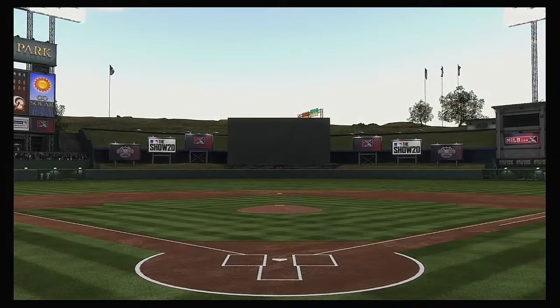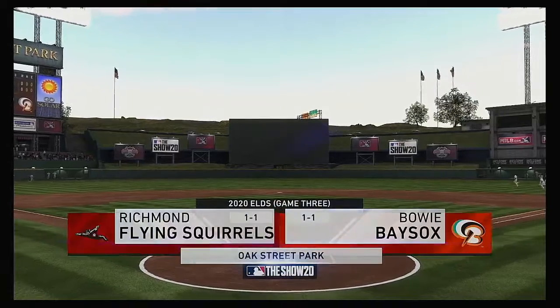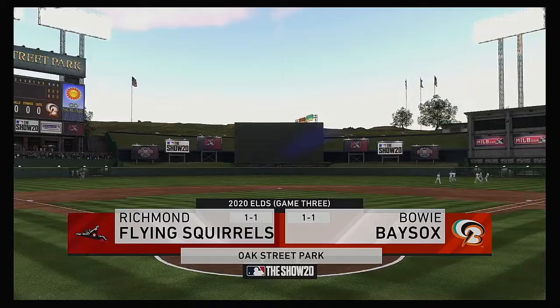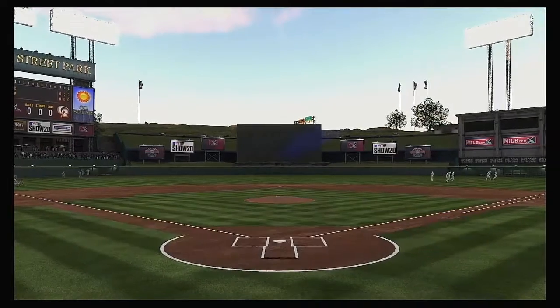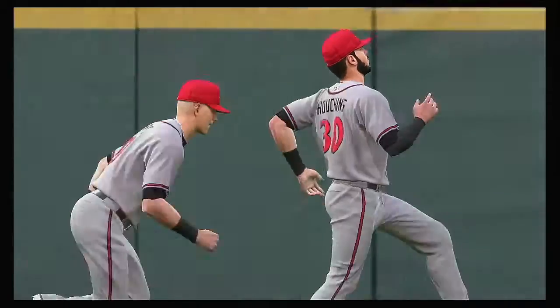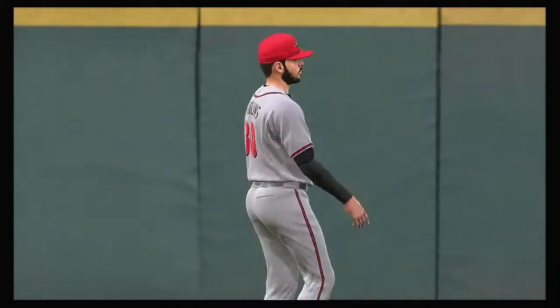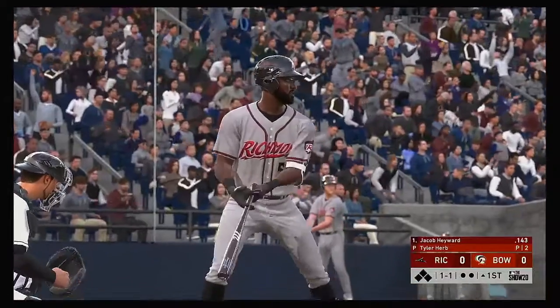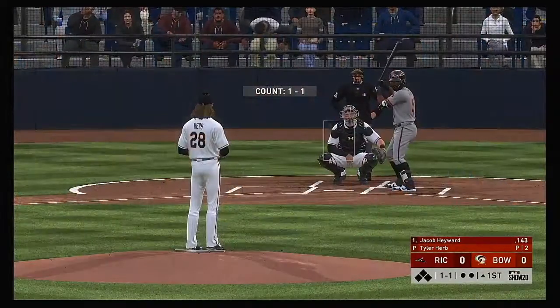Time for minor league baseball here on the show as we set our sights on the AA Eastern League. It's a big one. Game three between the Flying Squirrels of Richmond and the Bowie BaySox. Settling in now, Jacob Hayward. He'll get us started in this one under the lights.